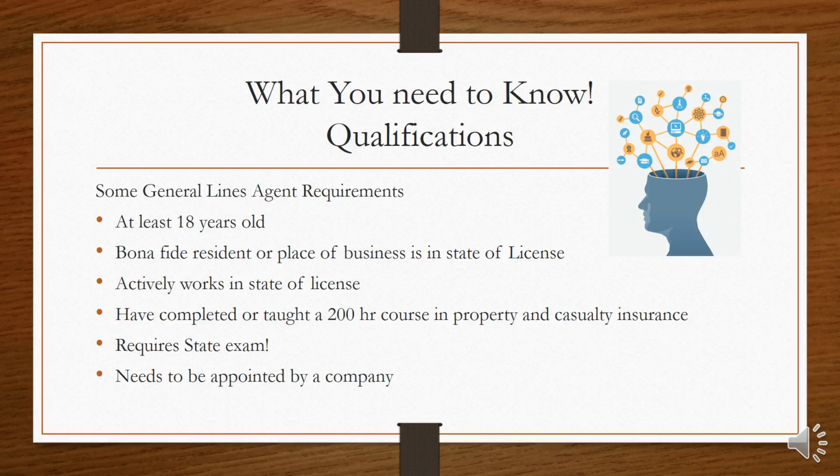You need to be appointed by a company. This is very important. And they give you 48 months, which is 4 years, from the time you take your test and you are licensed to be appointed by a company. You need to do this because if you don't do that in 48 months, which is 4 years, which is a long time, but if you can't get an appointment in that time, you will have to take your 200-hour course again and take the state exam again, and nobody needs those problems, right? So you definitely want to get appointed. And generally, when most people are getting their General Lines agent, they're doing it because they already have a company in mind that's requiring them to have this license.